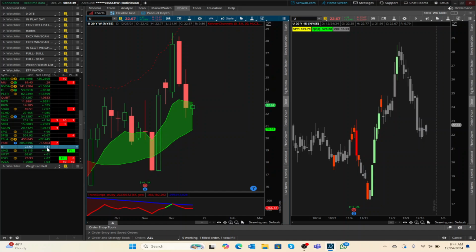Same thing in an uptrend, but not as a setup. So just watch out for that.